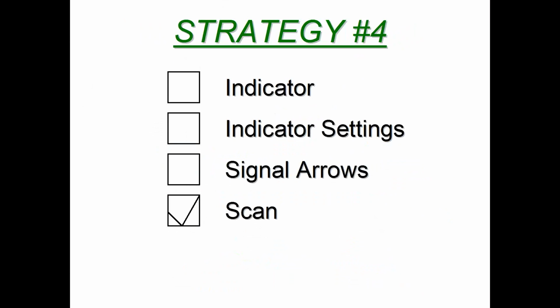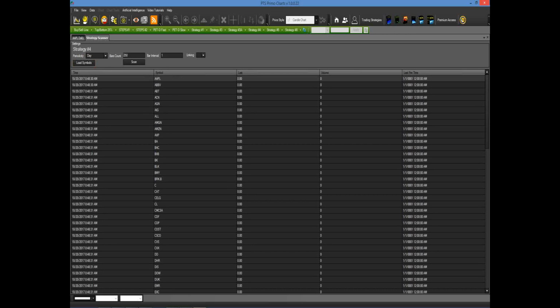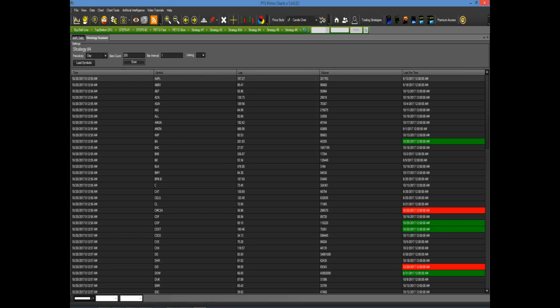Let me show you how simple it is. Once you click on strategy 4, you would click on the strategy tab and click on scan, and this page will appear. You hit load symbols. You can choose from ETFs, stocks, currency pairs, futures, forex, anything you want, and you'll see whatever list you decided just appear in a matter of seconds in the spreadsheet. Then click on scan, and in about 20 seconds you'll see a list of either green or red bars. The green bars mean that that's a buy signal for the next day. The red bars mean it's a sell signal. And this whole process takes less than a minute or two to do on a nightly basis.